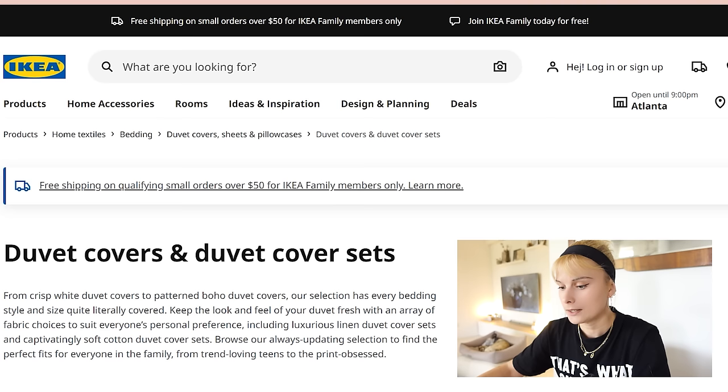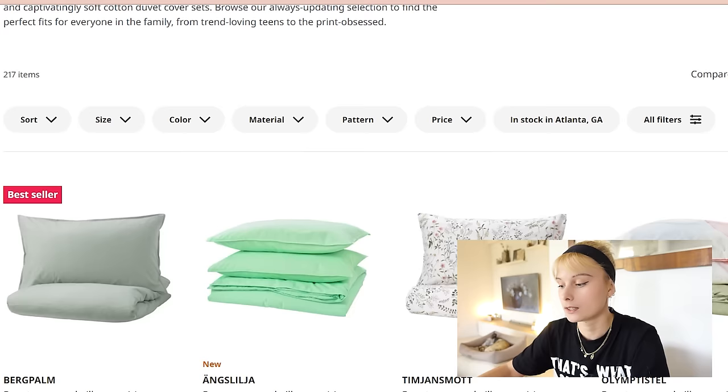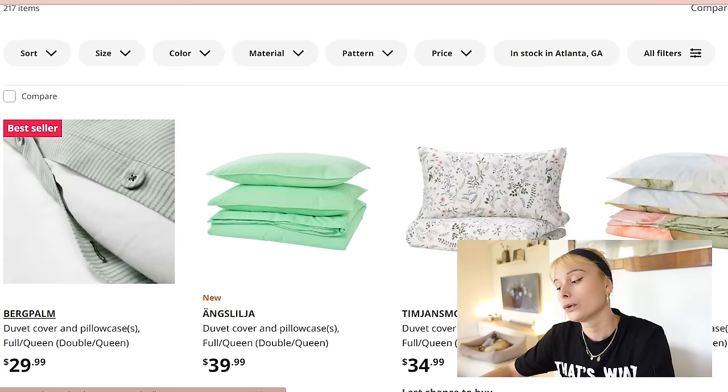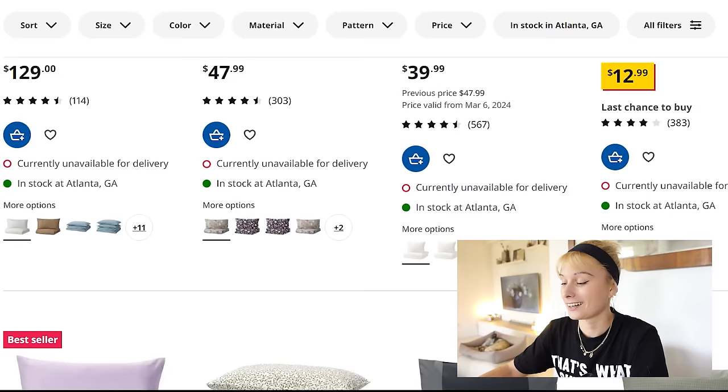Let's see, duvet covers and duvet cover sets. Ooh, this is a nice one. This is a nice duvet cover. How do you say it? I'm sorry for my English. I know you guys have been so amazing when it comes to my English. English is not my native language, so I'll be making a lot of mistakes. So feel free to correct me in the comment section below.